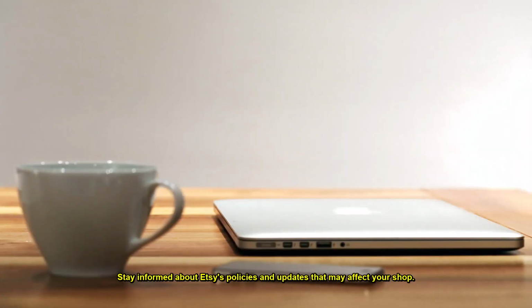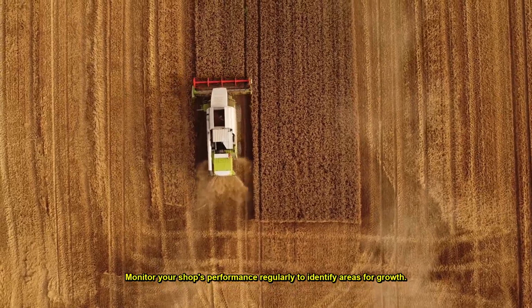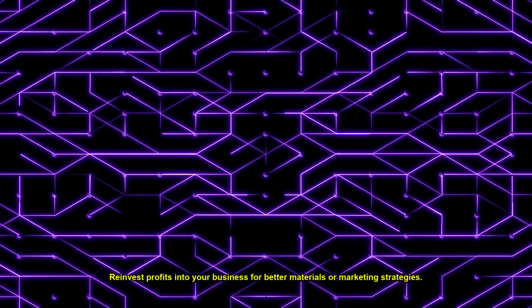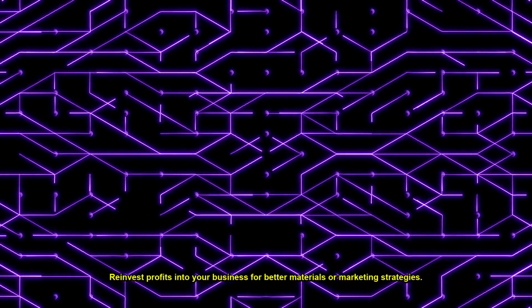Stay informed about Etsy's policies and updates that may affect your shop. Network with other sellers for support and inspiration. Monitor your shop's performance regularly to identify areas for growth. Reinvest profits into your business for better materials or marketing strategies.